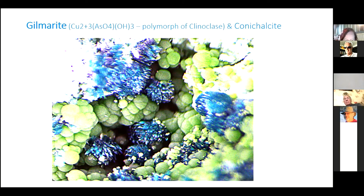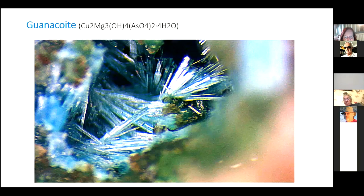They're quite spiky with crystal groups there. You'll maybe be able to make them out in the smaller crystals at the bottom there, again with Conichalcite in association. These make very spectacular microcrystal specimens because of the colours. Guanacoite, type locality, occurs in almost acicular to bladed, sky blue blades.